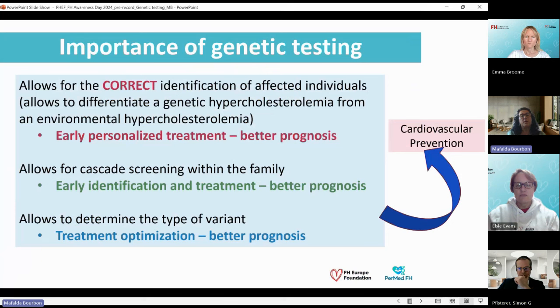And what is that going to do if you do a genetic test? That will allow for early personalized treatment, as early as possible, as I said before, and that will lead to a better prognosis for the patient. But the genetic testing also allows for cascade screening within the family. That means studying the whole family, and that will allow us to identify very early some members of the family that can be put in treatment. And this way, they will never develop cardiovascular disease if they are treated since they are 8 years old. And of course, that leads to a better prognosis as well. And if you do the genetic testing, that also lets you determine the type of variant that you have.